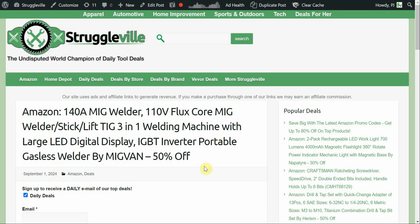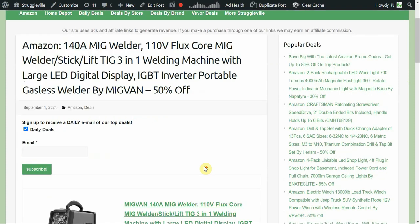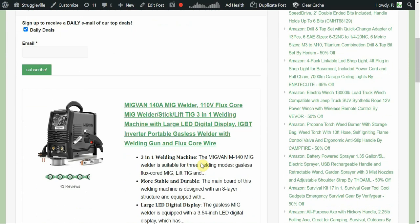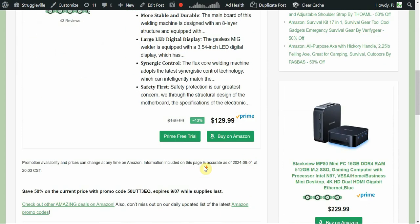140 amp MIG welder, 120 volt flux core, welder stick, 3-in-1 machine, LED digital, gasless welder by MIG Van, 50% off. So there it is right there. I did some welding today. This one's $129.99 and 50% off, making it $64.99. Boy, for a welder, that is so cheap.